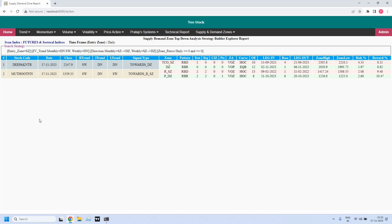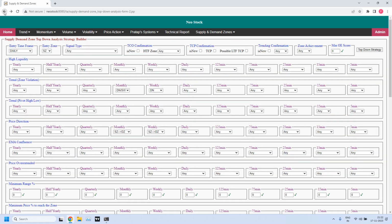Okay, now let us look into the next scenario. Second report in bearish setup. What is the second report? From the monthly time frame, all-time high to demand zone, prices are traveling. ATH to demand zone. And weekly we have two scenarios. One is supply zone to demand zone and another one is all-time high to demand zone. We will generate one by one.